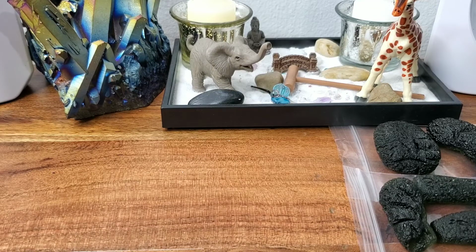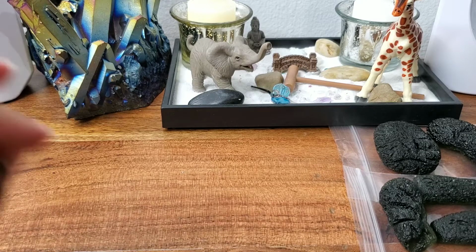So, oops, I think I just did something here. Hang on, y'all, bear with me. I thought I had it. I guess I didn't. What the heck did I just do? Y'all, I think I just messed up. Okay, there we go. I was trying to take my bracelet off. Okay, my bad.